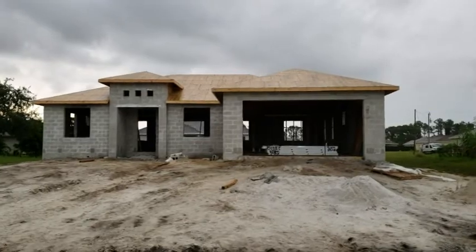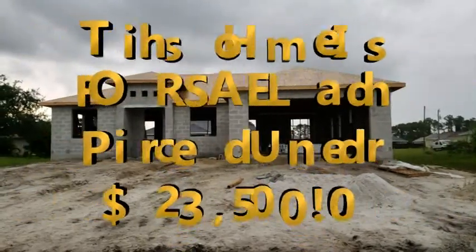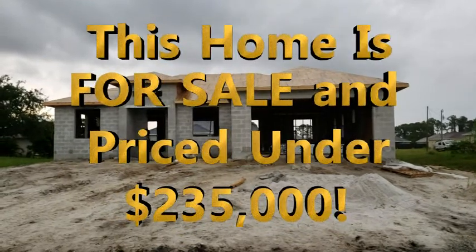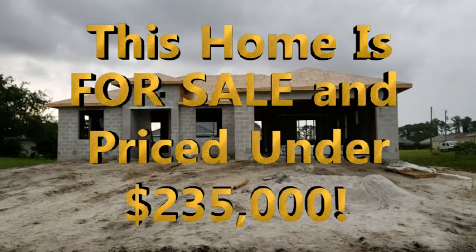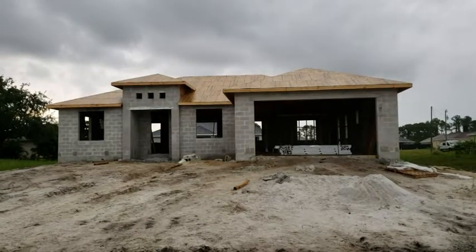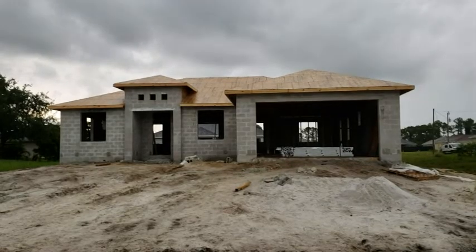Also, stay tuned. This house is for sale. Let me put a price on the screen. This home is priced under. There you go. And I'm going to put some pictures on here at the end of the first finished model that we did. This one's going to have several upgrades over that first finished model, but the first one came out beautiful, so you get a good idea of what this home is going to look like once it's finished.